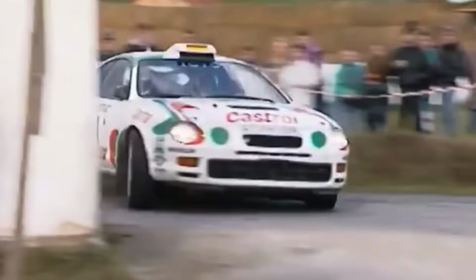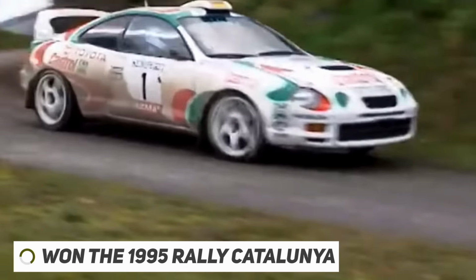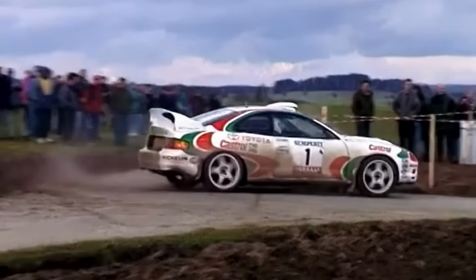The car's racing pedigree spoke for itself. The ST205 won the 1995 Rally Catalunya in the World Rally Championship, proving it could compete at the highest level of motorsport.